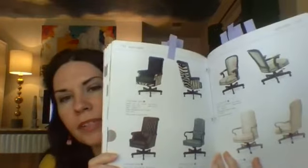Okay, so dining room chairs, they've got pages and pages of dining room. More wood, less wood, lots. The office chairs, your typical office style, sometimes that's harder to find.